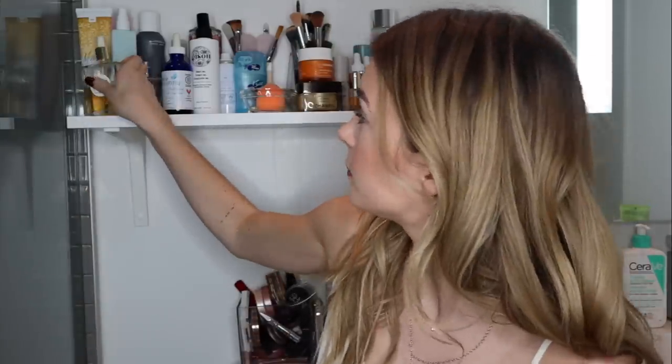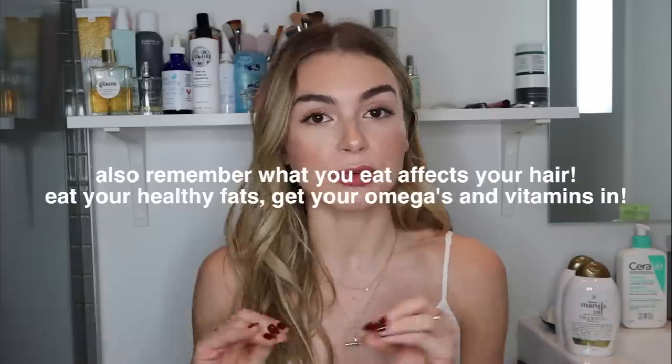So I love that. Those are really all the products that I use to keep my hair looking and feeling its healthiest. It's a routine that I've been using for a long time now, and I really like it. I'm not seeing myself changing it up anytime soon. Those are my staples for my in-shower routine.